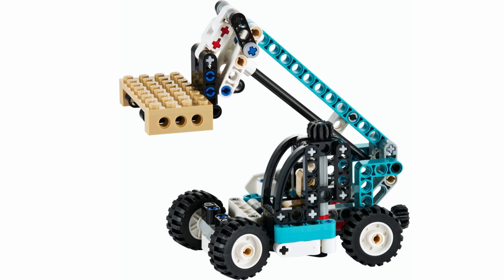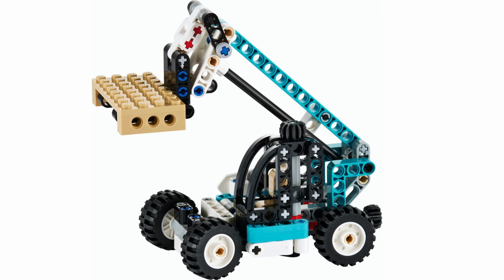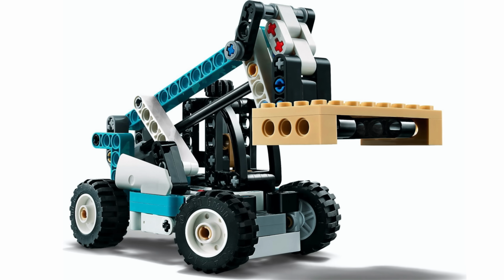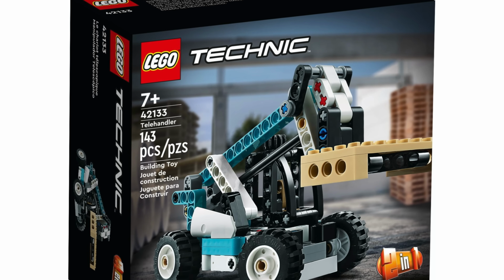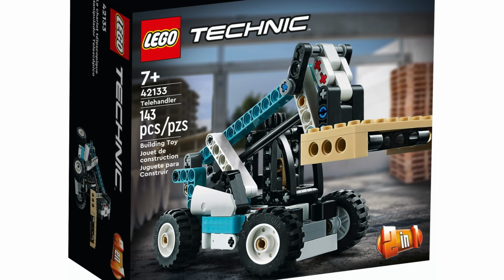The Telehandler 4133 is an exceptional set. It doesn't even look like a Technic set, but rather a Mindstorms set. The combination of light blue, black, and white is very similar to the color scheme of the Robot Inventor set. Despite being only $13, it contains hand-of-God steering as well as a boom elevation function.